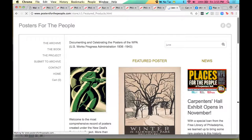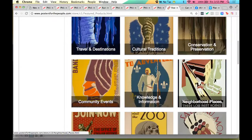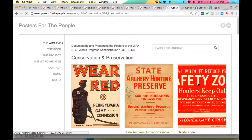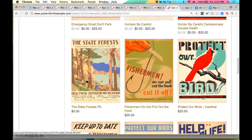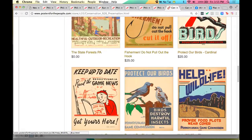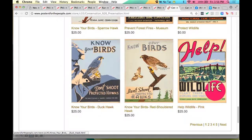But let's just go to the wildlife section. So this is organized by different categories that are also the same categories in the book. But these were placards that were for hunters and just small scale pieces that got used and pushed around. But there's some really gorgeous ones. These were not in the Philadelphia Poster Division, and we have no idea who made these, other than the Pennsylvania Game Commission, but we don't know who the artists were or any of that. So if you're in Pennsylvania, these are the ones that we find the most out there at yard sales or on eBay, that type of thing.